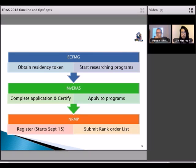So the application period is from September 6 to September 15. This is a big window where you can click submit the application to the program, but the programs will only be able to assess your application on September 15. Which means the person who applied on September 6 and the person who applied on September 15 have no difference. The program will assess both applications on September 15, all the same.